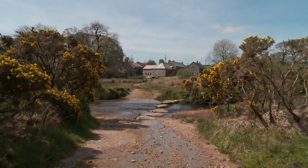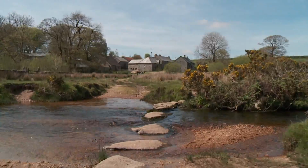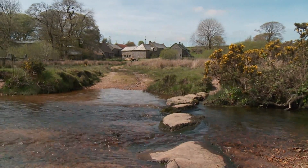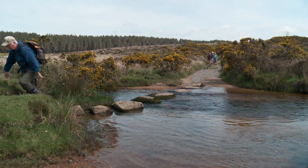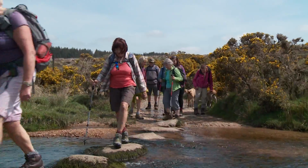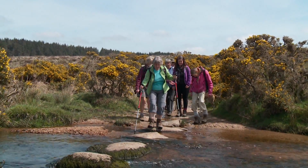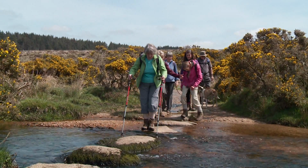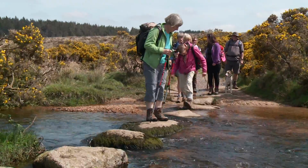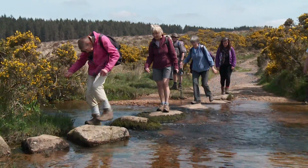The ford at Piswell is now in front of us, and the water levels seem reasonably good and easy to cross. As far as fords go, this one is not very deep at all, but nevertheless some of our walkers are a little apprehensive about crossing the stepping stones. Sorry about that, Laurie, I know you hate those things.